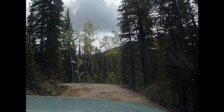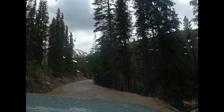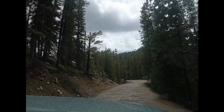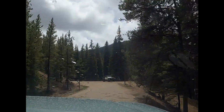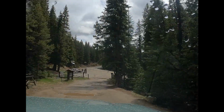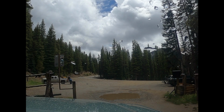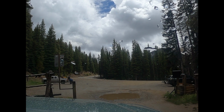So that was me and Rachel's adventure down Peru Creek. If you were just in even an ordinary pickup, I saw several ordinary pickups down there making it with no problem. And if you were looking to do some of the more difficult trails, I would definitely suggest an ATV or maybe a Jeep. But we had a wonderful time, and it's definitely a beautiful trail.